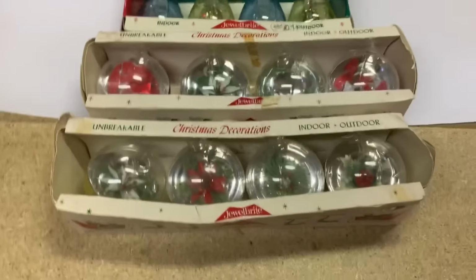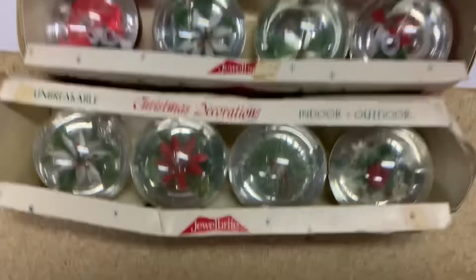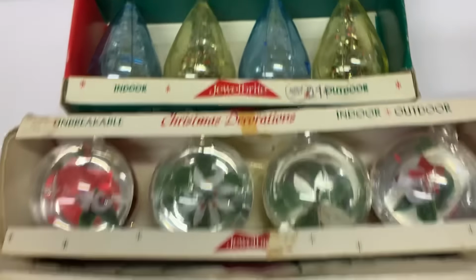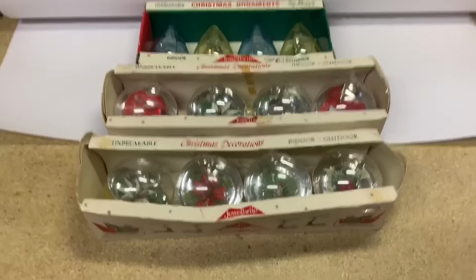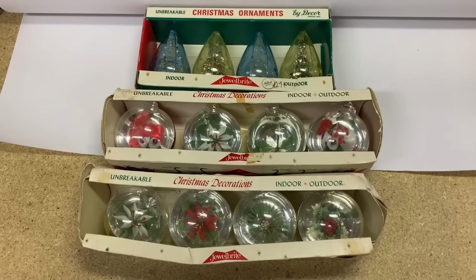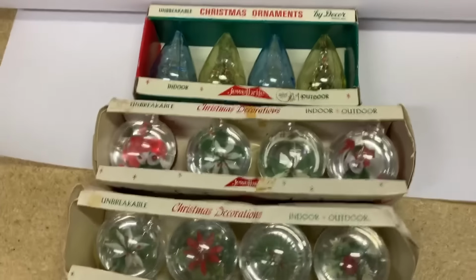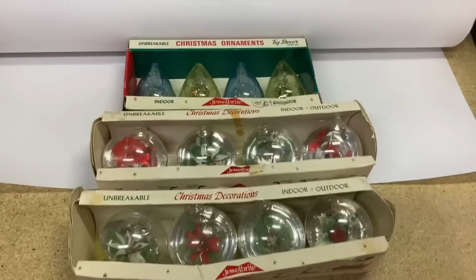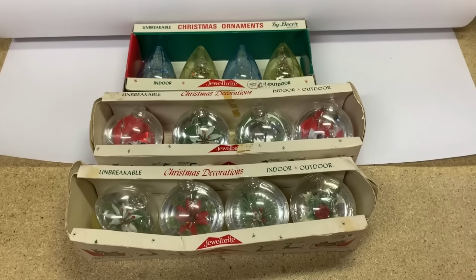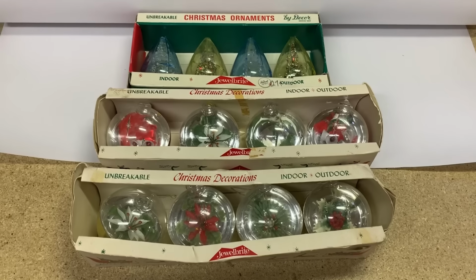These are vintage Jewel Bright Christmas ornaments. 12 of them in total, but these four shaped like teardrops. And I've never done much with Christmas ornaments. I see them all the time, but it's usually during the summer and I'm not thinking about it. I think I will start to gather these up now, because some of the rare ones go for a lot. I just lotted these together from a box lot full of ornaments from the auction and got $30 for these 12.